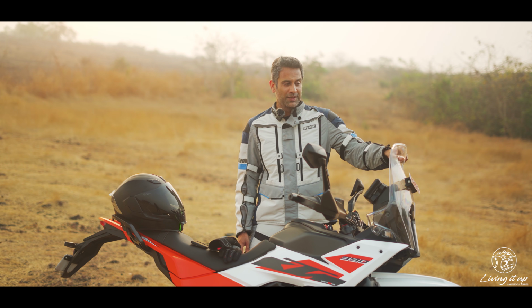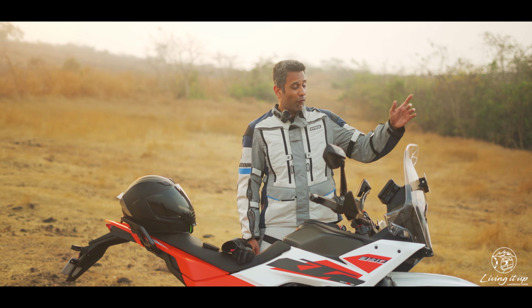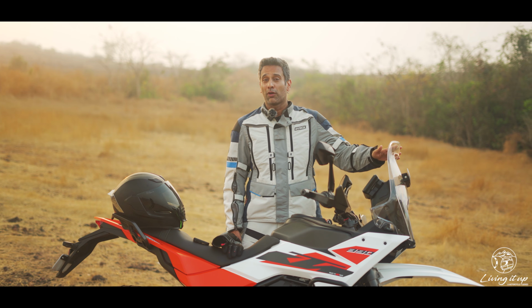And the other big problem with this, it's not even adjustable. And I think when you go off-road, this is going to be a tad bit too tall.